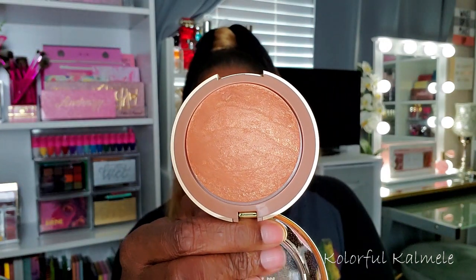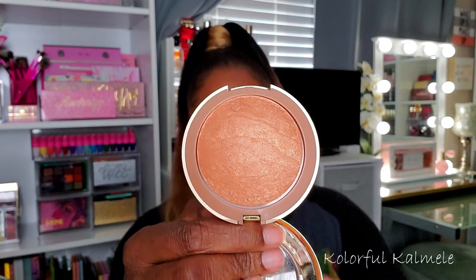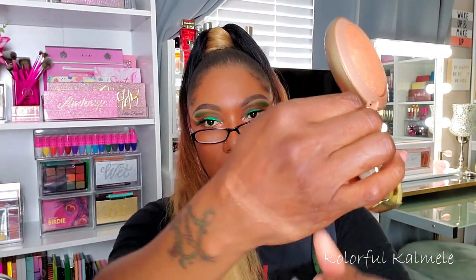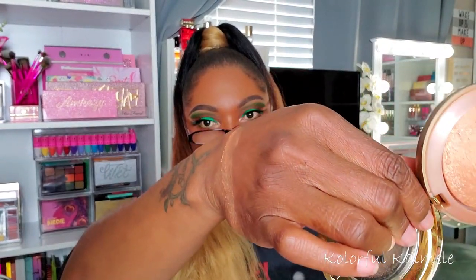Next, I have from Milani, this is actually a Soleil bronzer, but obviously this isn't going to bronze me. And I wasn't sure if I wanted to use it for highlight or as a blush. So it's kind of one of those in-between products where I'm not really sure what to do with it. If anything, I might end up decluttering it just because, you see there, it's definitely for fair skin, so I didn't have no business buying it. But it's not shiny enough for a highlighter, so I don't know. I think this is going to end up getting decluttered because it's useless to me.